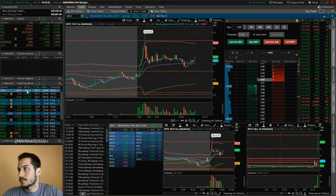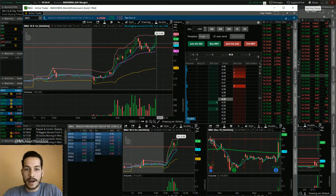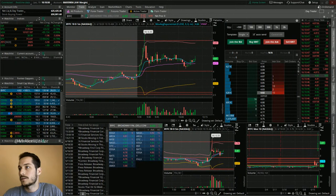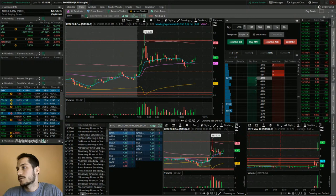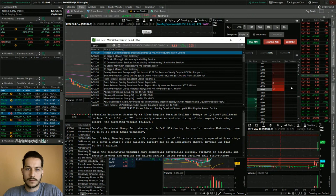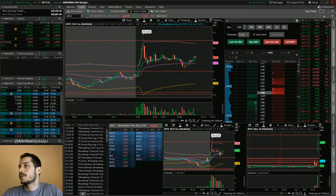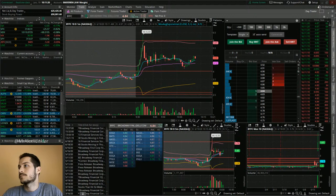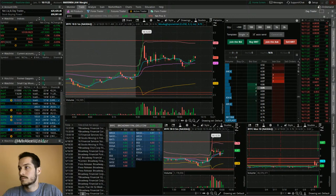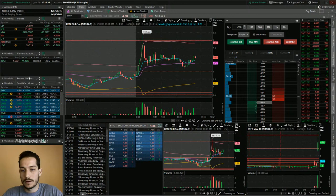Huge move on BBGI, guys. Hit a new high here. So this flag pattern was right. To be honest, I was not expecting such a big move so quickly. Placing a limit order at 415 on BBGI, just a little placeholder. I'm watching BYFC. This one could be a pretty nice reversal at one point, keeping a close eye on it. BBGI approaching $5.